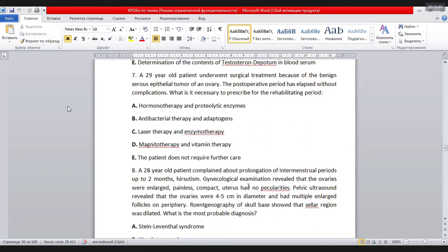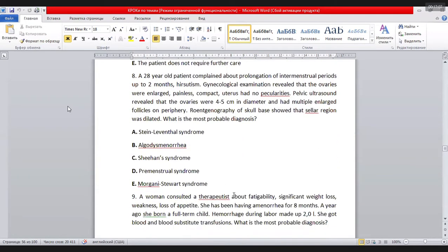Okay, so the hormonotherapy and the proteolytic enzyme. Hormonotherapy, because we decrease hormonal function by 50% when we remove the tumor of the ovary, yes, and proteolytic enzymes to make the prophylaxis of the adhesions, yes. Thank you. Number 8.